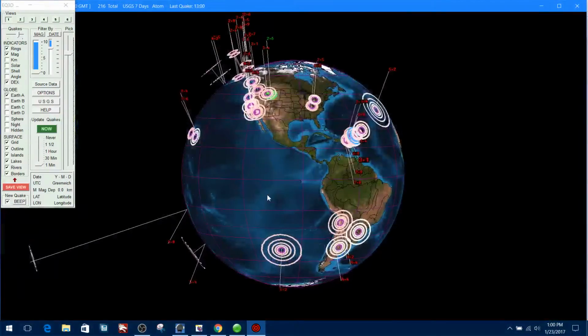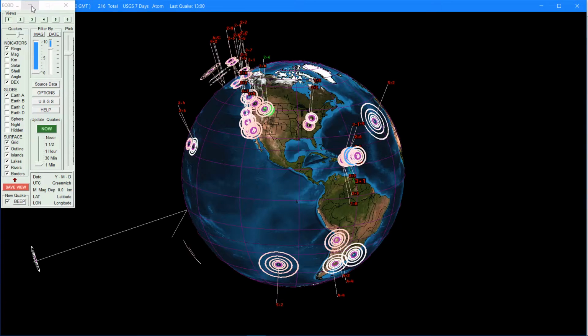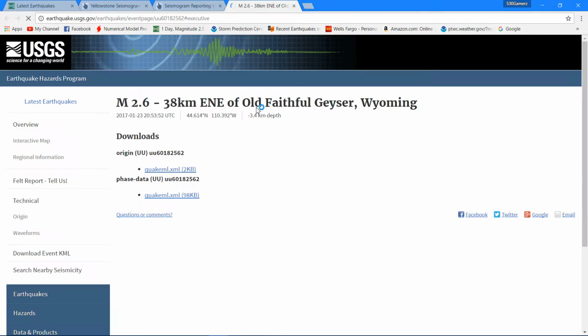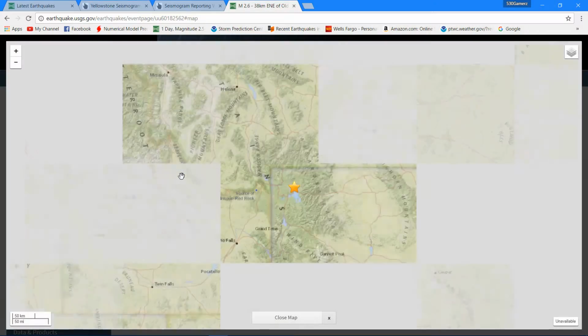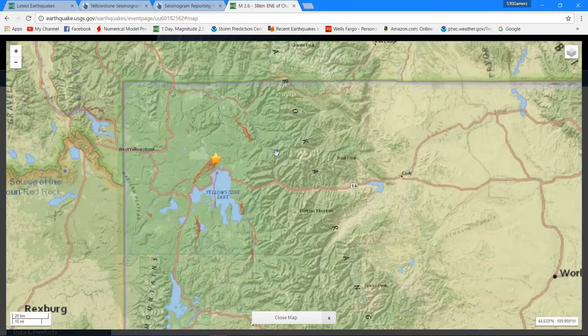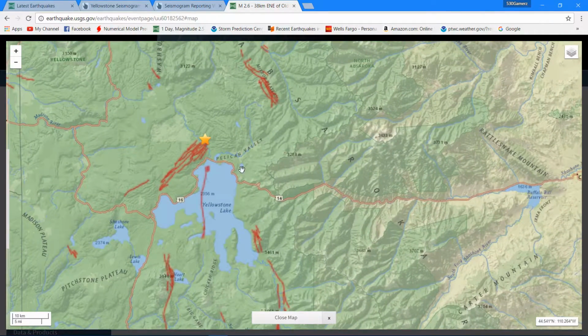I think we just got it updated here on the earthquake 3D map. As you can see, the 2.6 being picked up right here. That's really close to Yellowstone Lake, where they've had numerous swarms in the past. It's been fairly quiet in Yellowstone for a while. So, it's something to keep an eye on. I'm not saying this is an earthquake swarm, but it's starting to look like one.